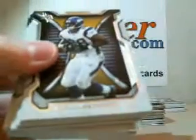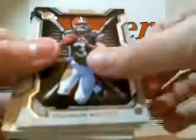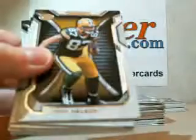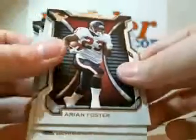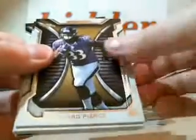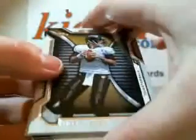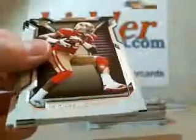Allen for the Vikings. Brown for the Steelers. Peterson, Vikings. Packers, Jennings. Browns, Weeden rookie. Bengals, Kirkpatrick rookie. Stafford, Lions. Packers, Nelson. Tebow, Jets. Another slight miscut on the bottom there. Foster, Texans. Poon rookie for the Saints. Pierce rookie for the Ravens. Flacco, Ravens. Roethlisberger, Steelers. Crabtree, 49ers, miscut at the bottom.